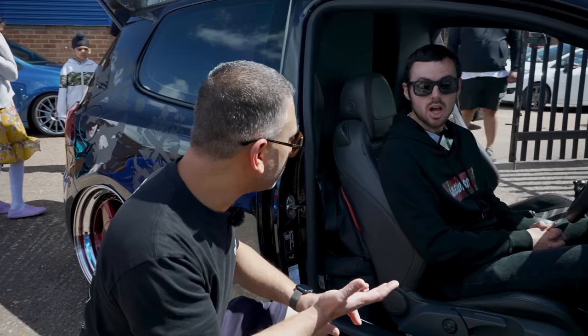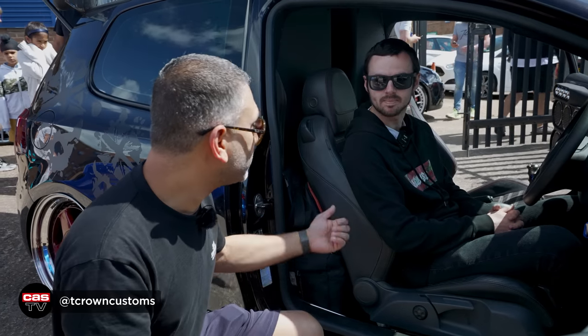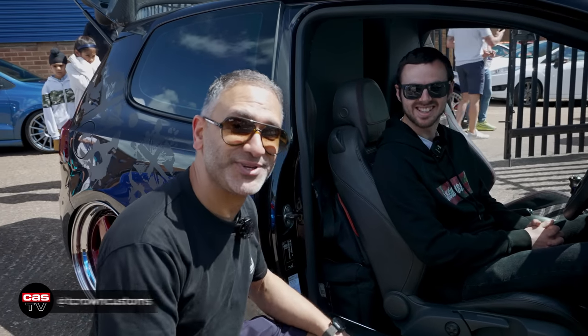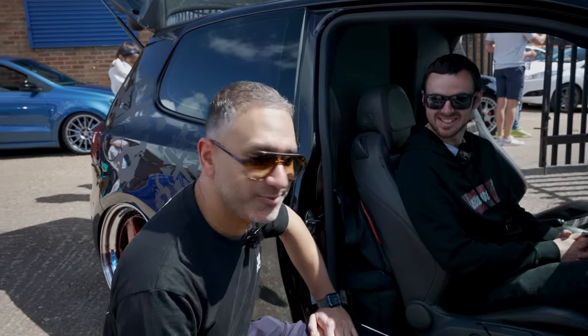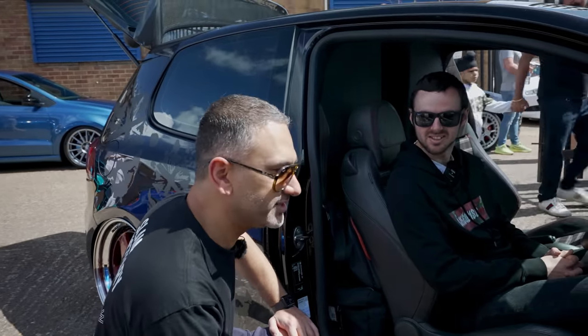And did you build the car yourself? No, I can't take any credit for that. It's all done by Tom Crown, Crown Customs. Oh, Crown Customs. Tom, what an awesome build. Well done, mate. Yeah, we know Tom really well, actually. He's a good customer of ours. And yeah, absolutely, this is absolutely mega.